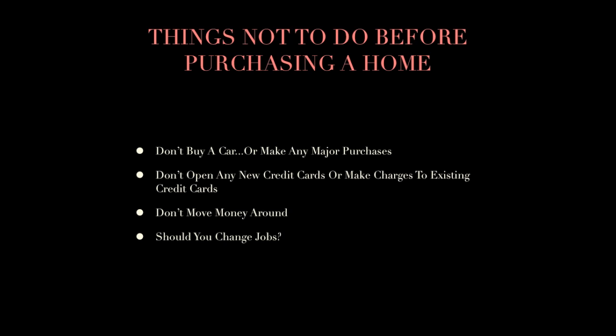Also, I'll mention in this too, say for instance, you've decided that you're going to sell your car as a way to have cash for a down payment. What you want to make sure is that you have a bill of sale and a way to paper trail the sale of that vehicle, because the underwriter will want to see that as well. They'll want you to be able to source any, what we call, large deposits into your bank accounts.